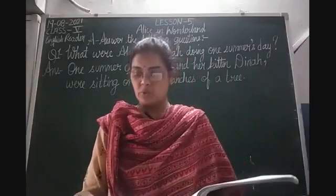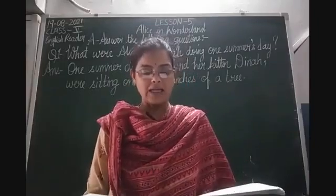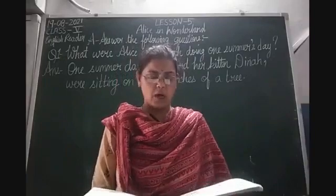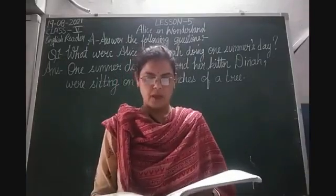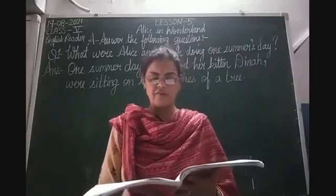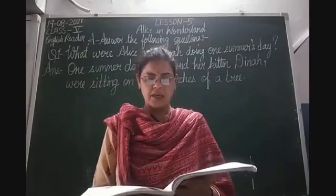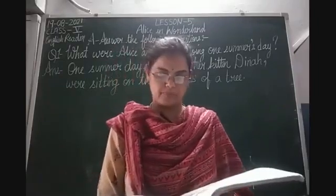Lesson 5, Alice in Wonderland, page 41. One summer day, Alice and her kitten Dinah were sitting on the branches of a tree. Down below, her sister was reading aloud from a history book. But Alice wasn't listening. She was dreaming of a world where cats and rabbits wore clothes and lived in little houses. She picked up Dinah and climbed down from the tree.